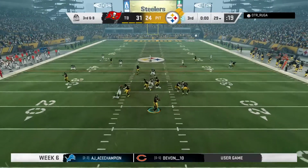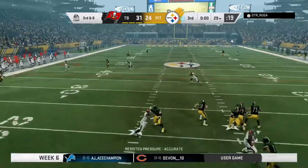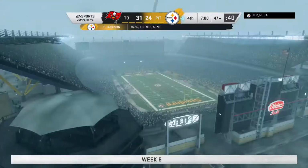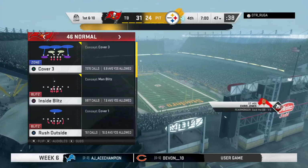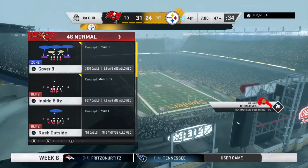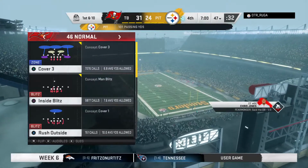To throw is Jackson. From the gun, he'll throw. Oh, did he hang on to it? He did on the dive. Nice grab. Back now in Pittsburgh. It's the Steelers with the football, but trailing here as we get going in quarter number 4.